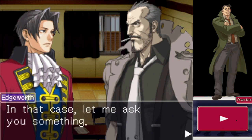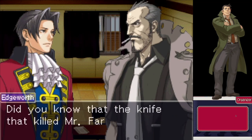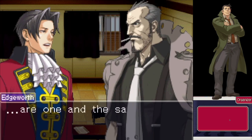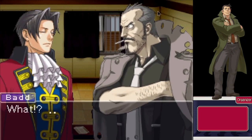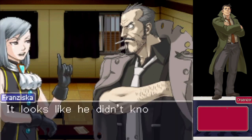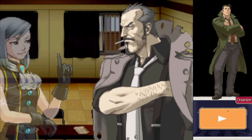In that case, let me ask you something. Did you know that the knife that killed Mr. Faraday and this Yatagarasu's key are one and the same? What? That's impossible!